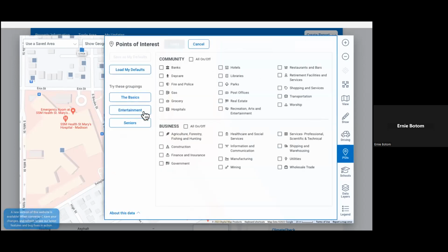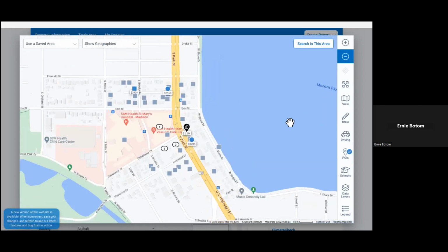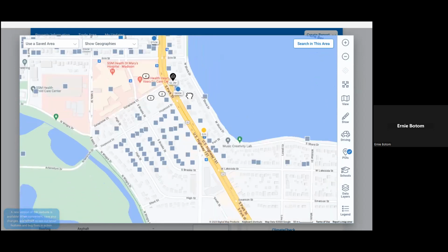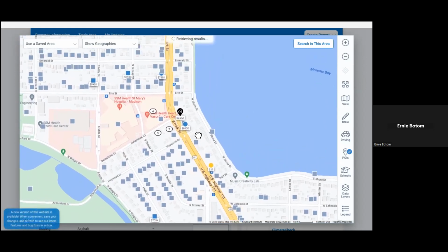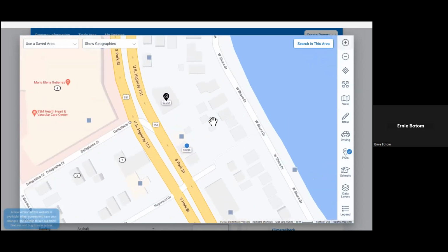All right, we also have points of interest. We can overlay the map with different points of interest here. Let's see if we want to look at the different restaurants in the area. We can do that. And let me just zoom out a little bit to see some of those. Maybe I have to zoom in a little bit.